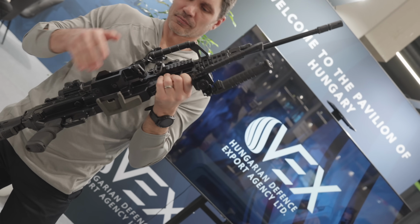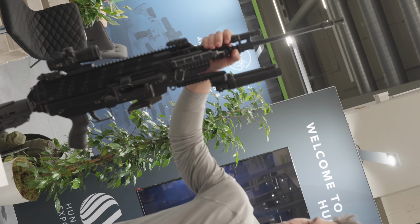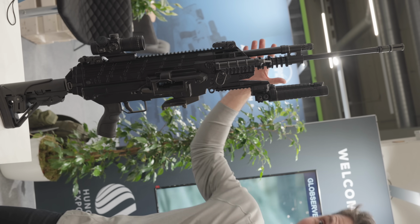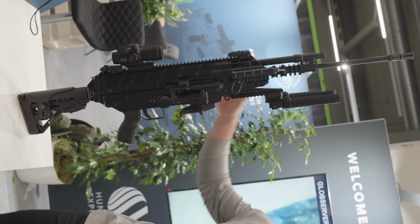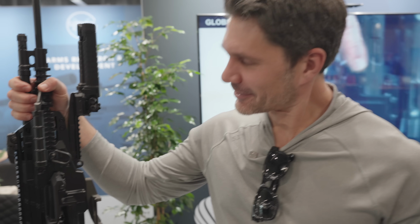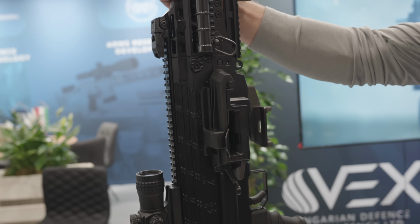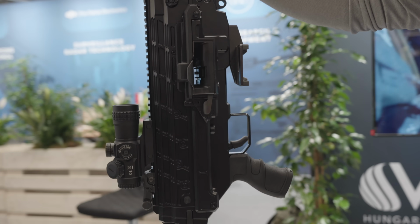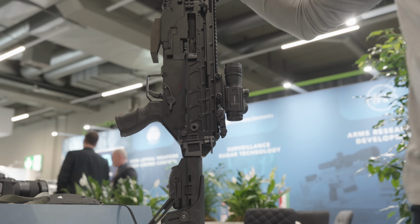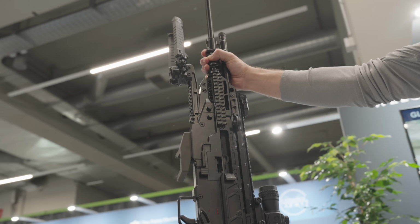What type of testing has this machine gun undergone? Now it is under testing by the Hungarian Defense Forces, and from their feedback we are developing this platform further. We are trying to make a uniform system, if it is possible in the end, that can be interchanged from 5.56 to 7.62.